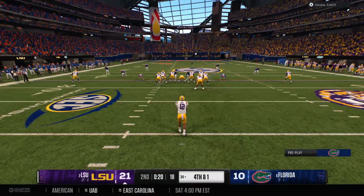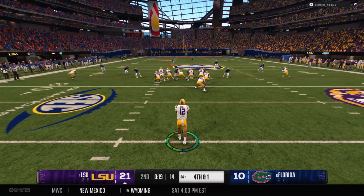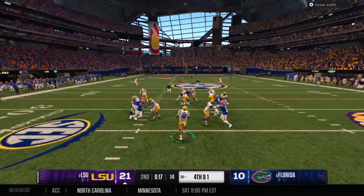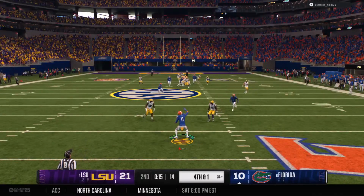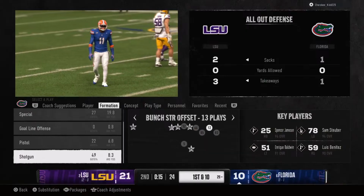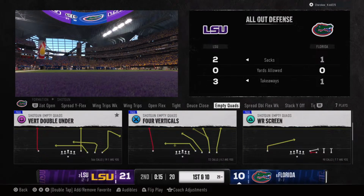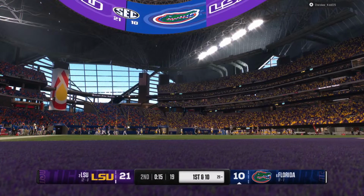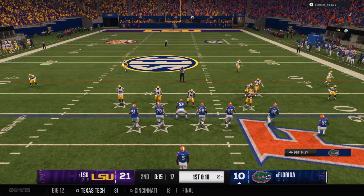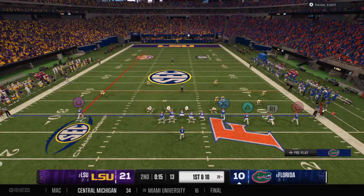Punt team ready to boot it away. Son to kick it away, helping his team with field position. He'll call for the fair catch here. So the offense takes the field in the final seconds of the half. Chance for just a couple more plays.